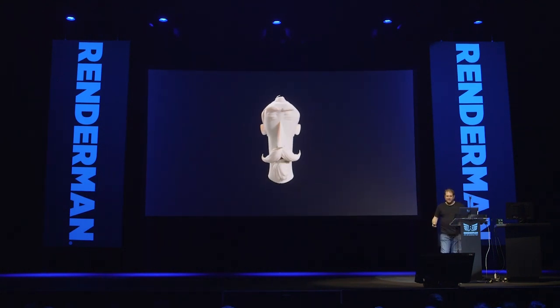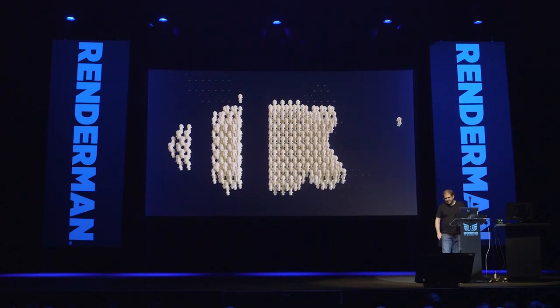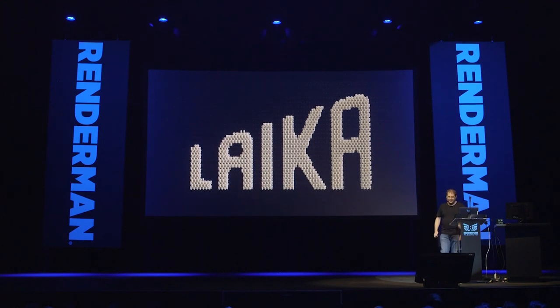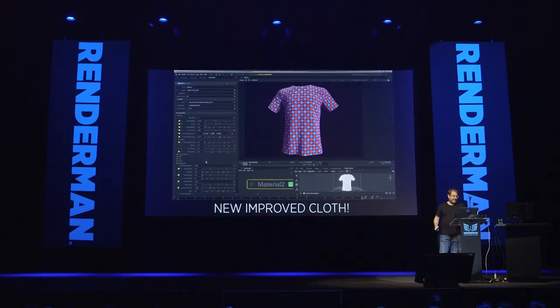And just another slide here. This is getting generated one frame at a time as well. And this is about 7,000 of them, non-instanced. So this is 7,000 3.5 million polygon heads, non-instanced and displaced. And that's about all I have.